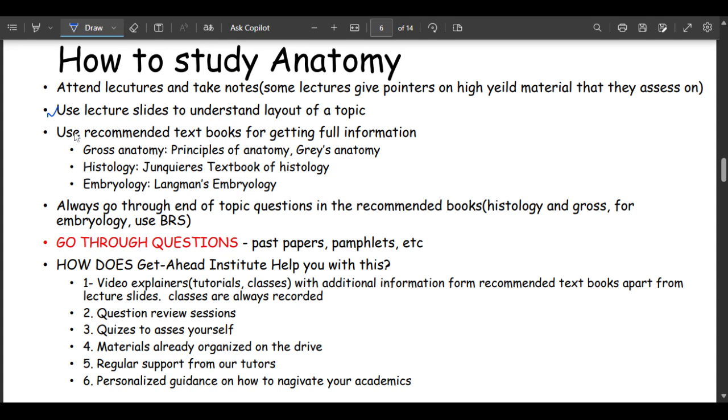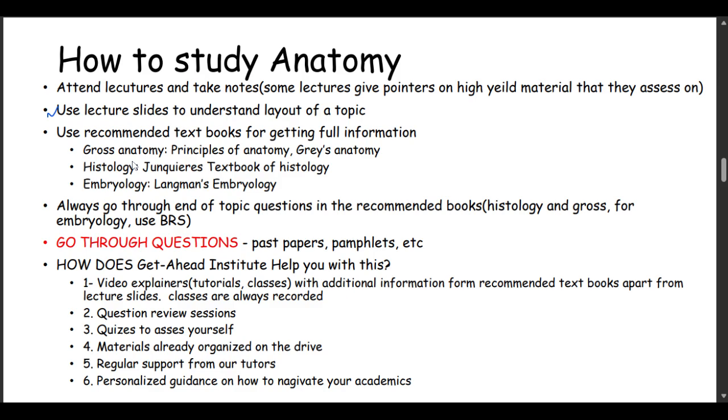Use lecture slides to understand the layout of the topic. Don't use lecture slides as your studying. No, please don't do that. Use lecture slides more to create a mental map in your head: okay, this topic is about this, that topic is about that. And then use the recommended textbook for getting the full information. I always tell people you cannot underestimate the power of the textbook when it comes to anatomy. You just have to use the textbooks to get the full data, because if you use slides, you have a lot of knowledge gaps. You'll notice that if you just study slides and go to questions, you will not be able to answer most of them, because they look like they're talking about stuff you don't know. Most people complain that it's not there in the notes, but actually it's there in the books.